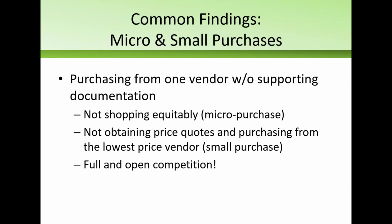We want to see that you're doing your due diligence and trying to achieve full and open competition. You should be checking with potential vendors at least annually and not buying from one just because that's who you've always purchased from.